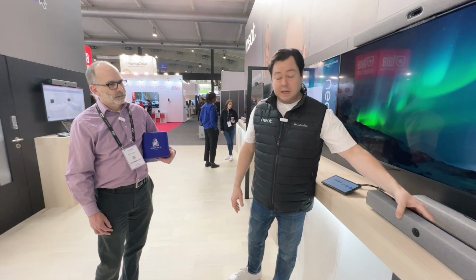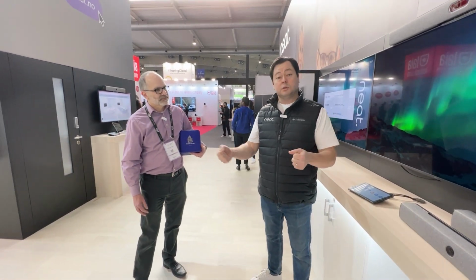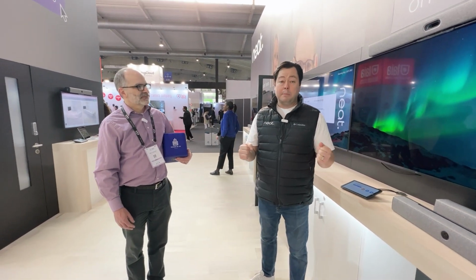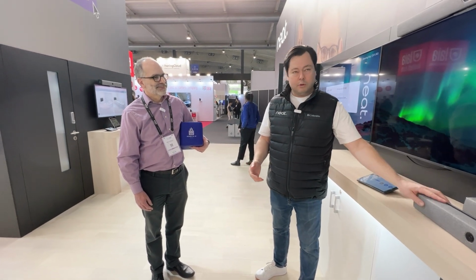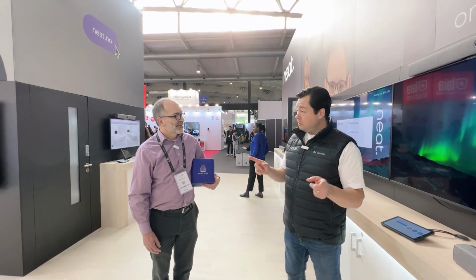Neat Board, because it has the rolling cart option as well as a wall mount option, Neat Board's really popular in education because you can move it around in a space, move it around in a classroom or a lab or that type of thing. So it's a lot more flexible, where this is more of a mounted device for more administrative type conference rooms, etc. All right.